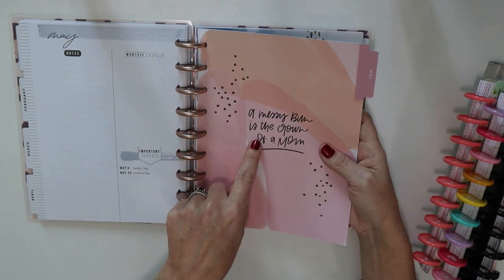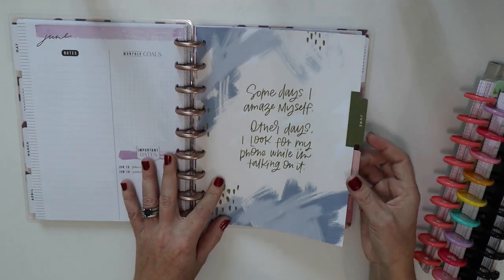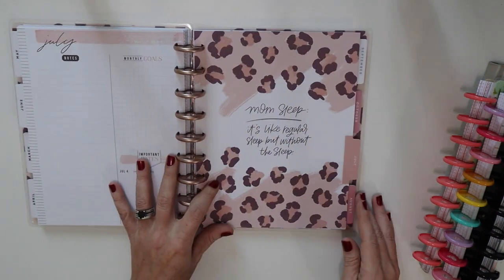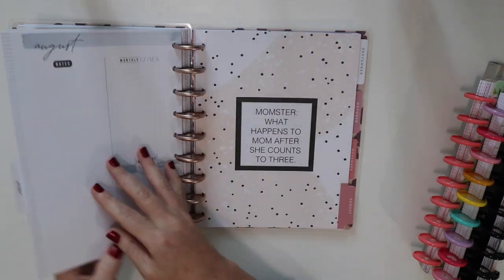I love that one. A messy bun is the crown of a mom. You can't see me, but I have a messy bun today. Weekends are for messy buns, in my opinion. But look at these dividers. They are just super beautiful. They speak to mom life.